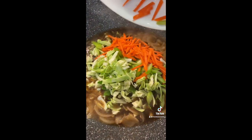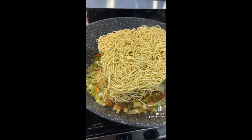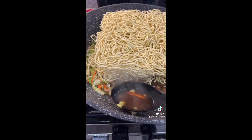Once it starts boiling, go ahead and add all of your veggies in. I have cabbage, carrot, celery. You can put green beans, I just didn't have any. So we're going to cook this for about 2 minutes and then add your noodles in.